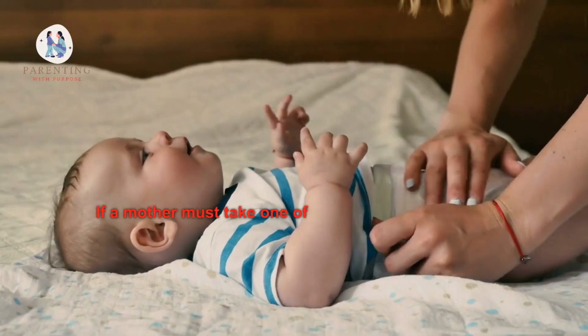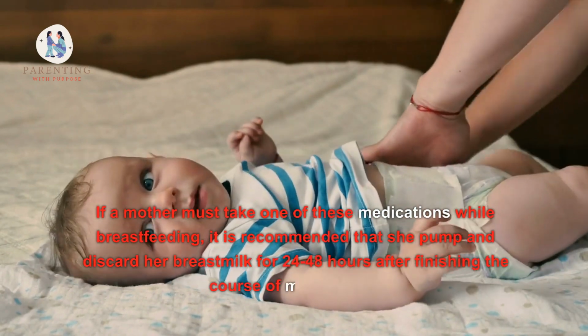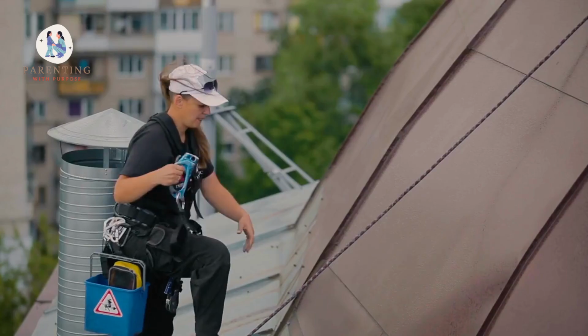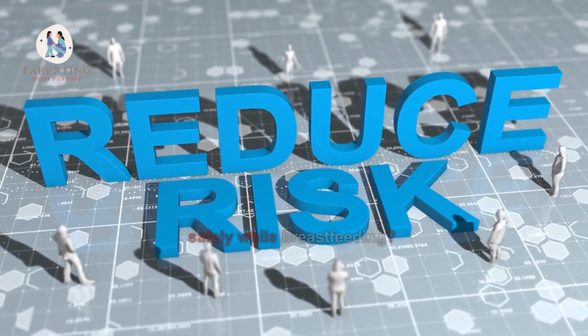If a mother must take one of these medications while breastfeeding, it is recommended that she pump and discard her breast milk for 24 to 48 hours after finishing the course of medication. This can help minimize any potential risk to her nursing infant. 4. What tips can I follow to ensure the antibiotics are taken safely while breastfeeding?